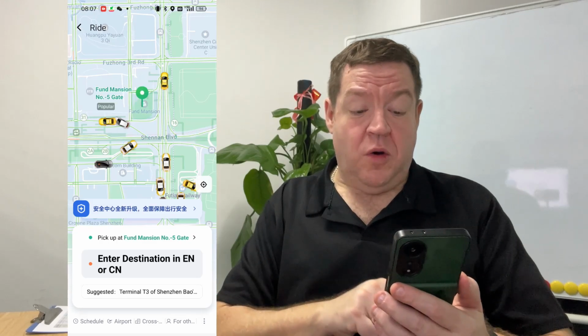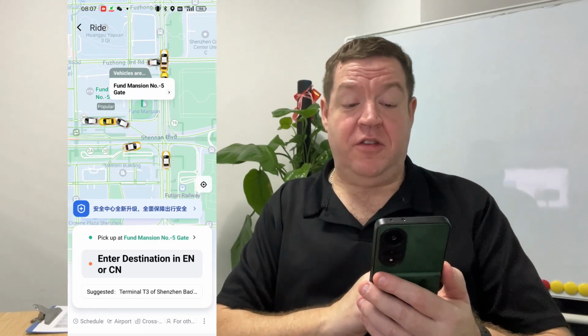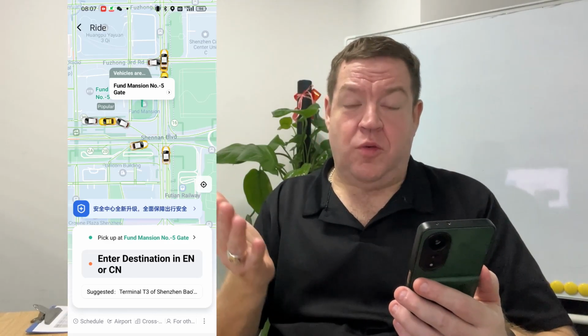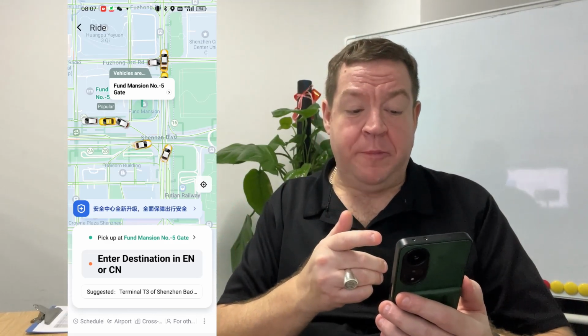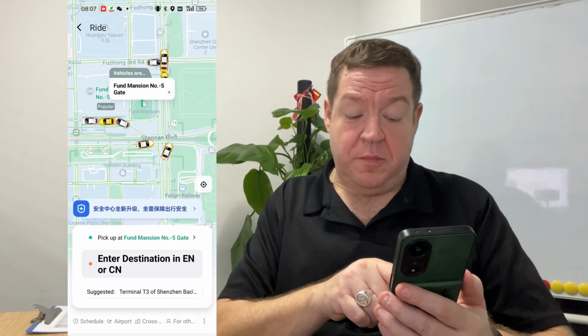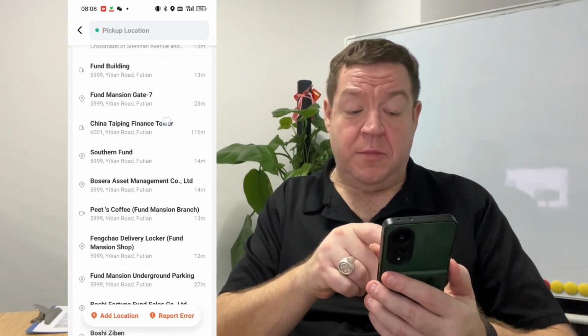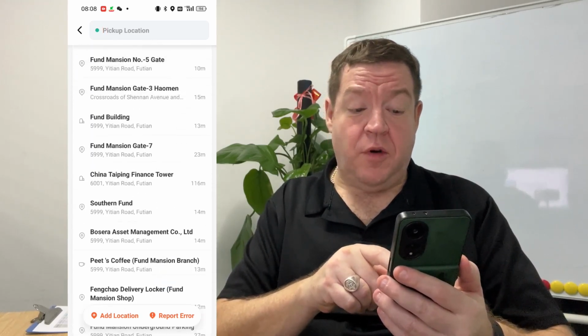Say that you're at the Fund Mansion number 5. Never been there, not sure what it is, but if you know what it is, great. So you can choose your location that way, or you can choose your pickup location by tapping pickup location, and you can choose from your history from places that you've already been.